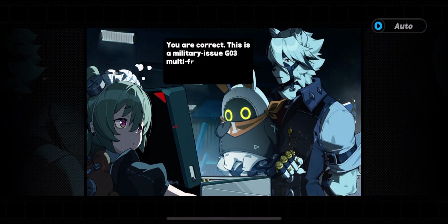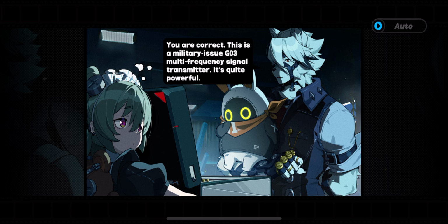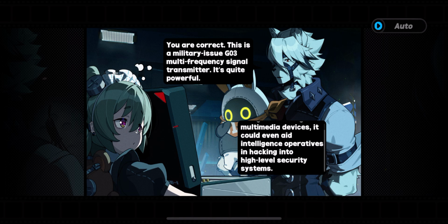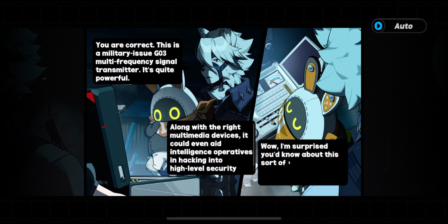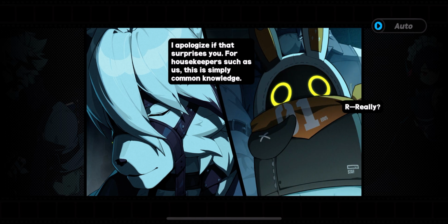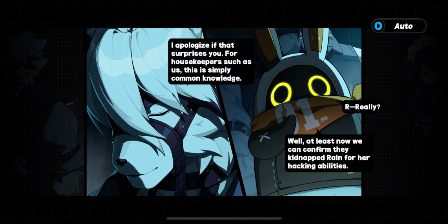You are correct. This is a military-issued Geo-3 multi-frequency signal transmitter. It's quite powerful. Along with the right multimedia devices, it could even aid intelligence operatives in hacking into high-level security systems. Wow, I'm surprised you know about this sort of thing. What kind of work do you usually do? I apologize if that surprises you. For housekeepers such as ourselves, this is simply common knowledge. Really? Well, at least now we can confirm they kidnapped Rain for her hacking abilities.